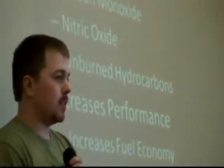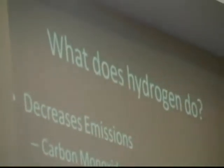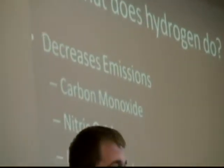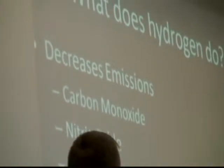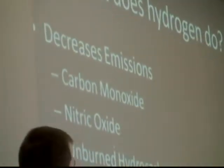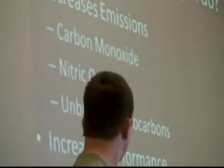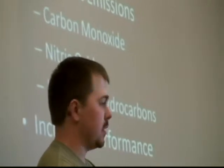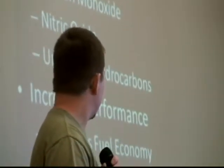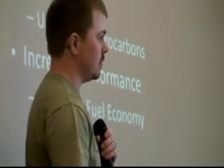Okay, the first thing I'm going to look at is what does hydrogen do in an engine? The first thing it does is it decreases emissions. The main emissions are carbon monoxide, nitric oxide, and unburned hydrocarbons. Also, hydrogen increases the performance, and in this area would be the fuel economy and the power.